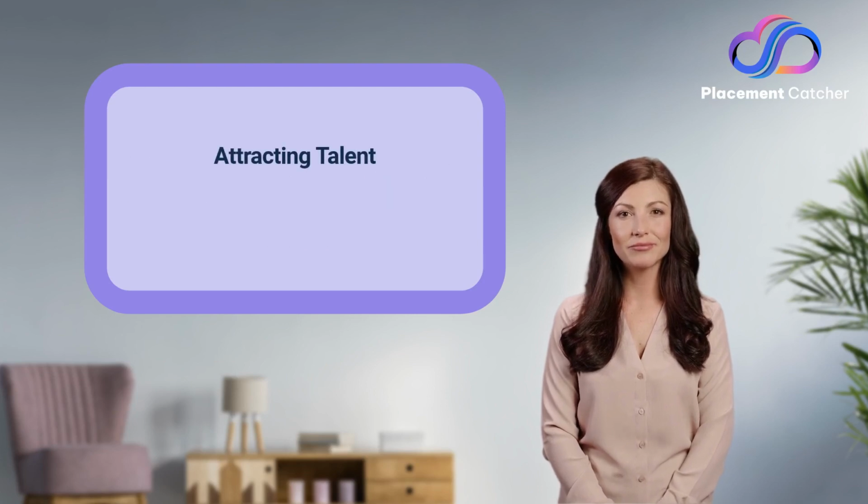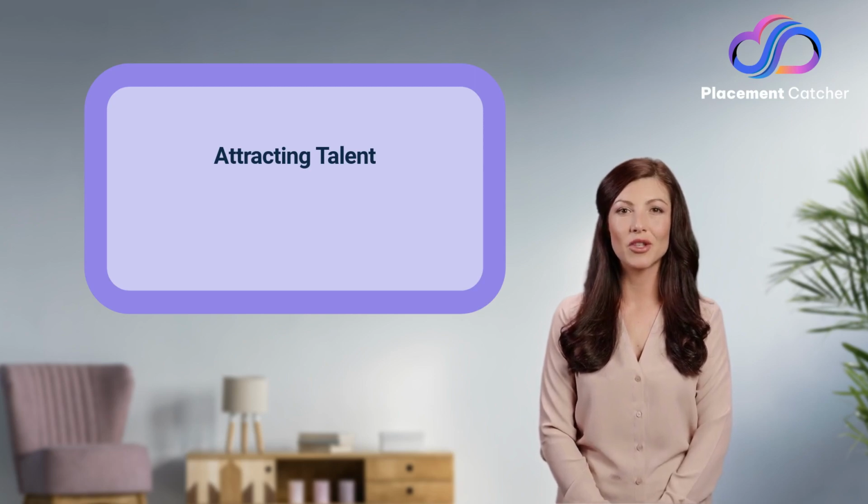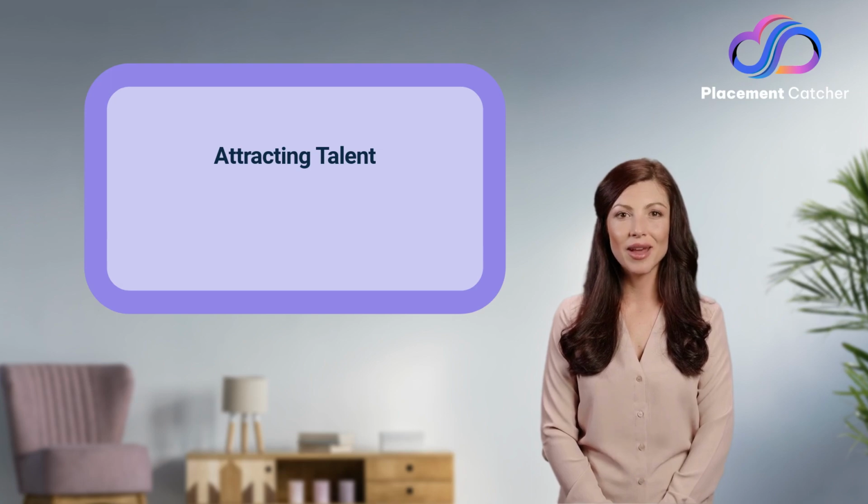Attracting talent. Build a strong employer brand by highlighting your company's mission, culture, and values. Showcase employee testimonials, benefits, and growth opportunities to attract potential candidates. Create clear and compelling job descriptions that accurately reflect the role and responsibilities. Highlight the unique aspects of your organization and the opportunities for growth and development.